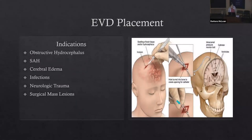And then this again is just talking about the EVD placement. It's done via the burr hole approach. It's a catheter that goes into your ventricles and drains the excess CSF that is collecting in your ventricles. So you can measure ICP off of this, and you can also put a bolt in as well. Most of the time they'll just go ahead and put in the EVD because a bolt is just a bolt and you can't drain with that. So a lot of times they'll put in the EVD, because it's a two-fold situation. You can drain, and you can also measure ICP with that.